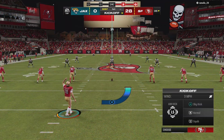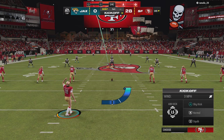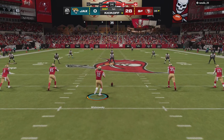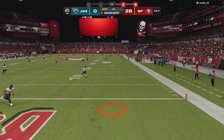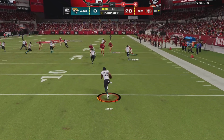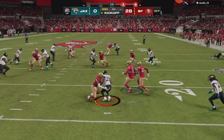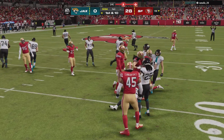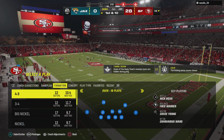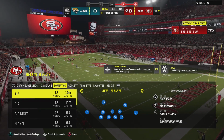Mitch Wishnowsky to kick off for San Francisco. So this not what we expected. 28-0 here in the first as another kickoff is away. From his end zone, here comes Agnew. And only able to get this to the 19, so probably should have opted for the touchback. First and 10 at their own 19-yard line.